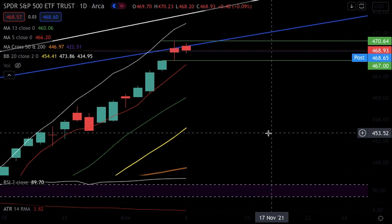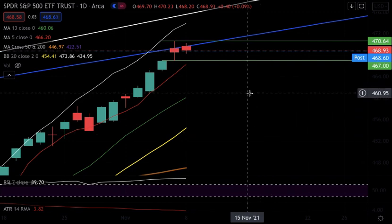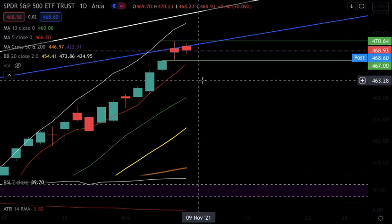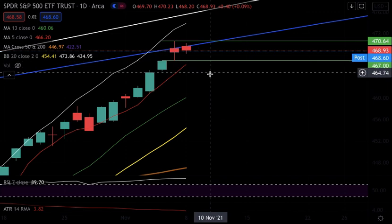No one can see the future. We are price action traders, meaning we let the price action guide us. We have to wait for certain scenarios to happen. Like today, the scenario I was looking for was a breakout above 470 or a retest of support before entering. Obviously, we got neither of that, okay?